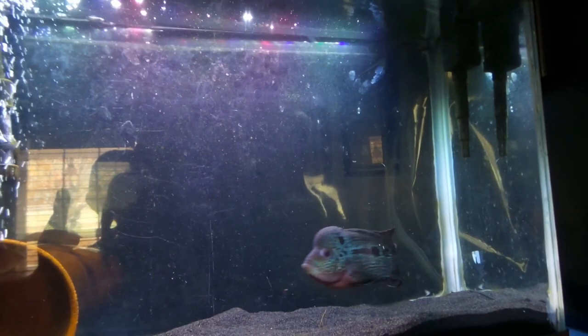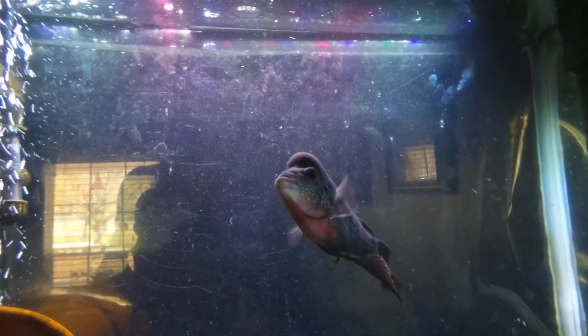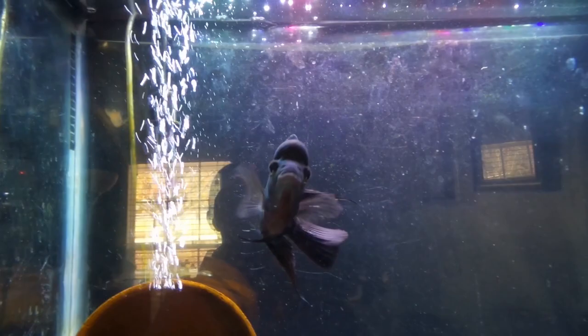But I'm thinking about upgrading this tank pretty soon. This is actually a 30-gallon, and I want to upgrade it to something more like a 50 or 60-gallon, because he's starting to really outgrow this tank now. We started him out in a 10-gallon, this is a 30-gallon, and now he's getting a little bit too big for this tank, so I really want to upgrade his tank pretty soon. But yeah, he is looking really, really good in here, no doubt about that. But that is going to be pretty much it for now.